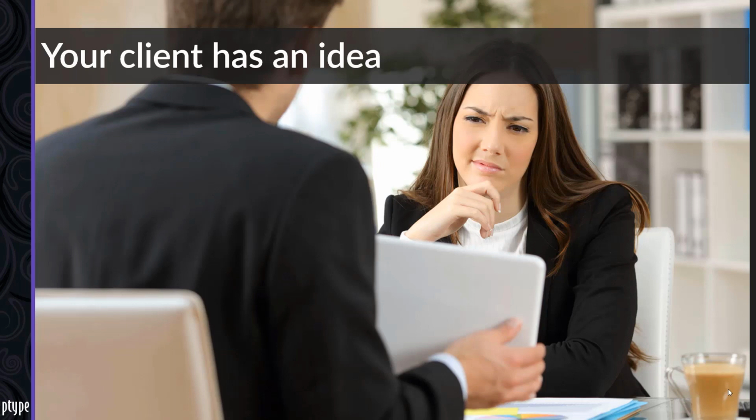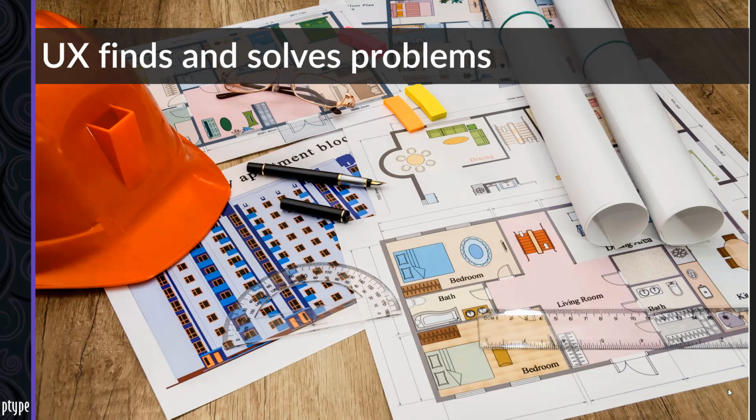Whether you're a startup or you're working with a startup or an established company, if you don't build something that solves customers' real problems, is easy to learn and use, and delightful, you can still fail. So UX not only solves problems, but we find them also.